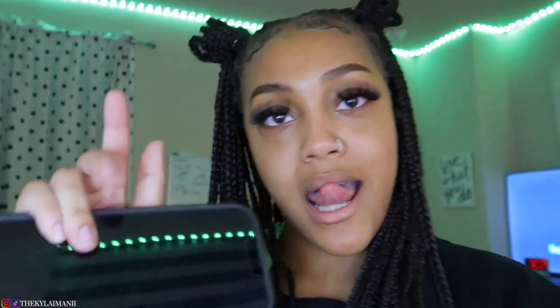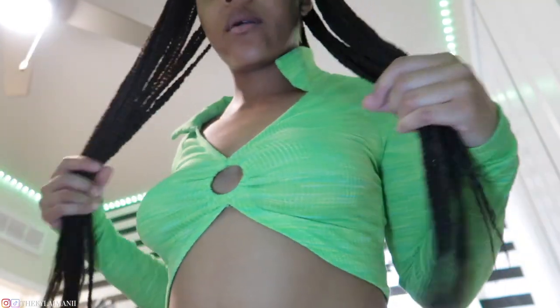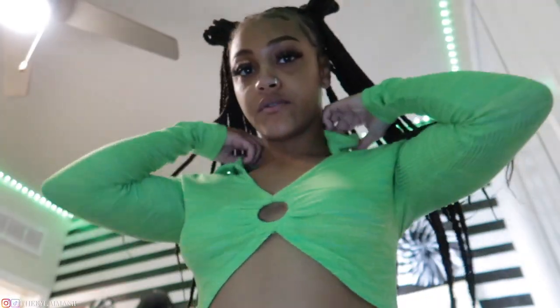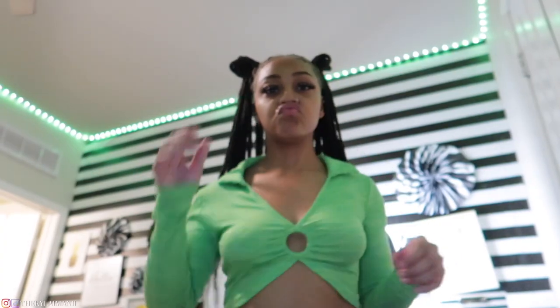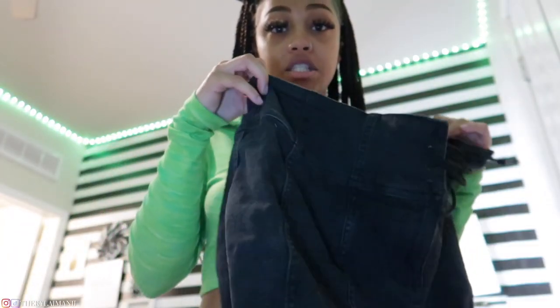I love it. But yeah, y'all, I'm actually about to show y'all my outfit, and then I'm gonna get back to you guys. So yeah. Okay, y'all, so this is the shirt that I'm wearing. Kind of get a feel for it. Very cute, very cute. And I'm gonna wear it with this skirt.